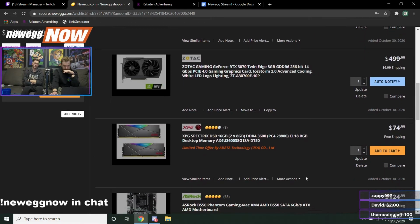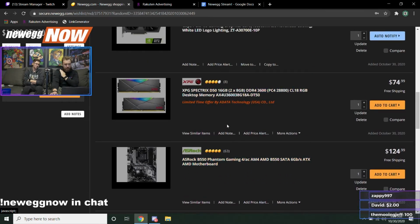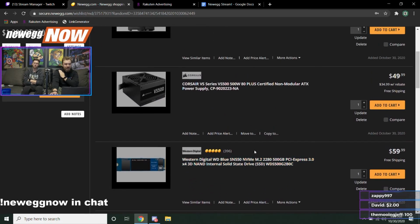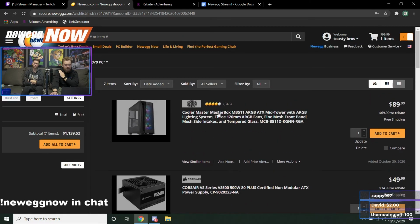Okay, so I like this. This isn't too bad. So we got the 3600 XT, B550 motherboard, 16 gigs of RAM at 3600 megahertz. That's blazing fast. 3070, you can actually get it. 500 gigabyte SSD. We have a little bit of wiggle room. I probably could go for a 1 terabyte and make that better, so I might do that. 500 watt power supply and this beautiful, beautiful case. So I'm probably gonna go get a 1 terabyte SSD real quick.